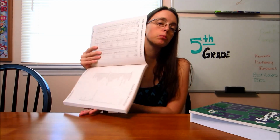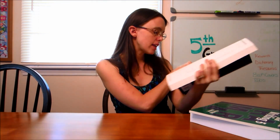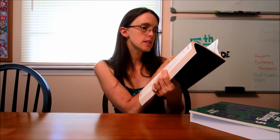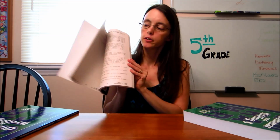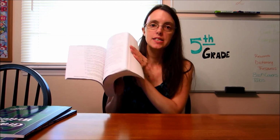Here is the Grammar and Writing Grade 5, the Teacher's Answer and Test Guide. The only teacher's planning thing they have in here is this 5th grade grammar and writing schedule, which I'm glad they provided. It does say it's going to take 144 days to complete this. And the student workbook is very, very plain and simple. And here is the textbook, again, plain and simple. This does not come with a teacher's manual at all.